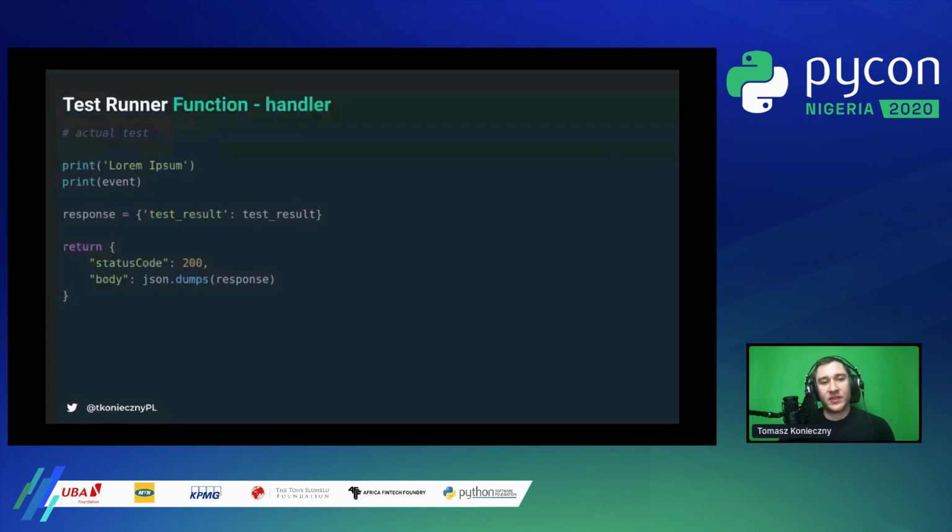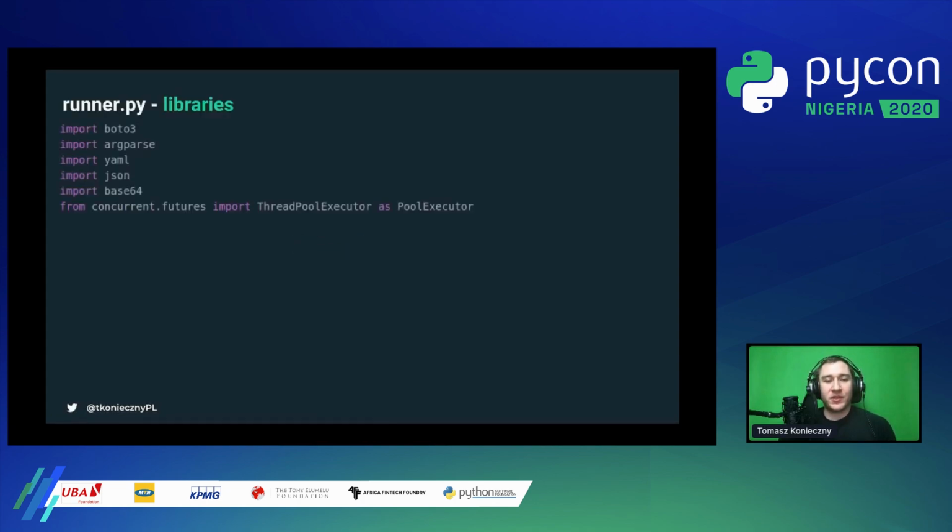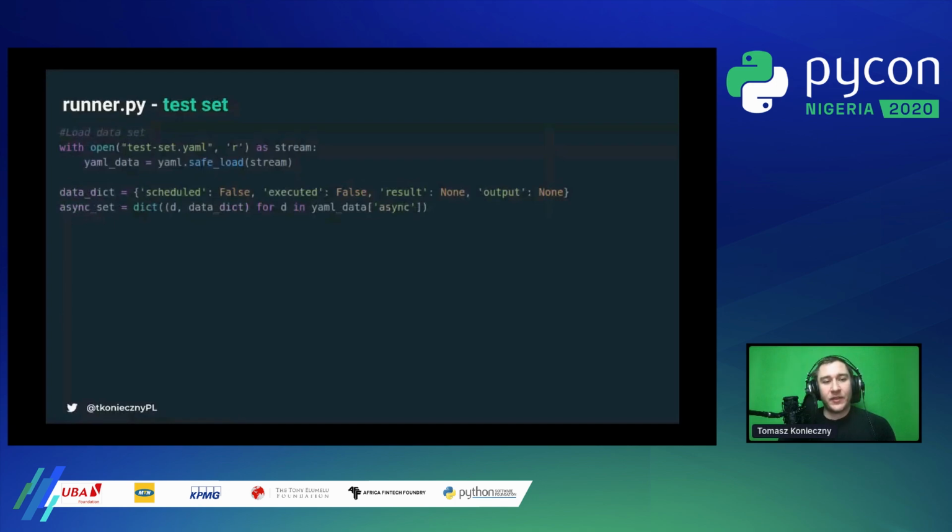The second part of this is the test runner. Again, I try to really simplify the example I will show you. In real life, it would be a bit more complex. I will show you how to extend it later during this talk. But let's start with the imports. So Boto3 library, that's the official AWS SDK for Python, argparse for parsing arguments, YAML, JSON, base64 for creating requests, parsing responses, and concurrent futures because we want to trigger lambdas in different threads and wait to get the results.